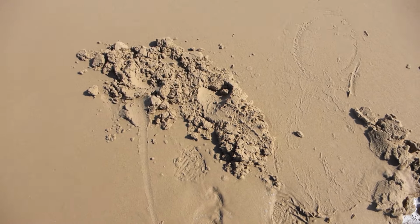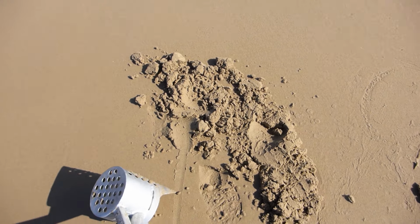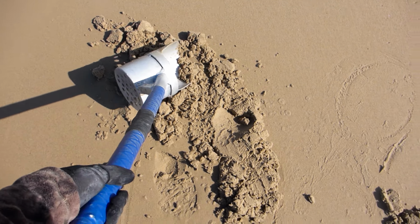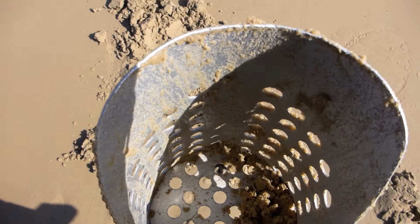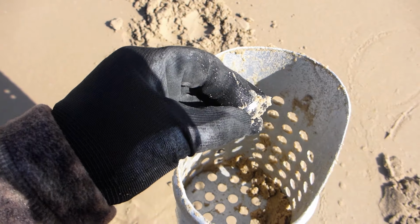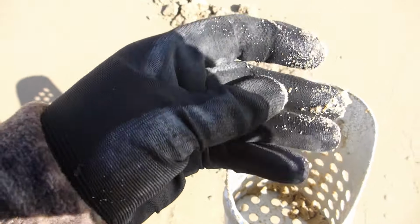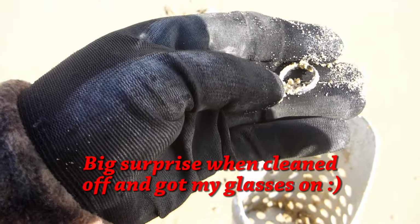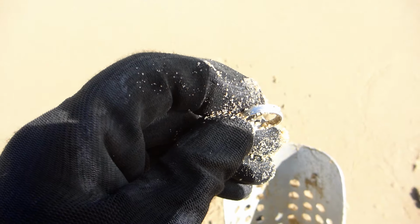Well, just one scoop down, I think I can see I've got my first bit of jewellery. It's a distinct shape that you see there, a circle. Hopefully that's a ring or an earring. And it's a ring, yes, get in. Silver, not very heavy, a child's ring of some sort. It's stainless steel. Let's get that cleaned off and have a good look at lunchtime.